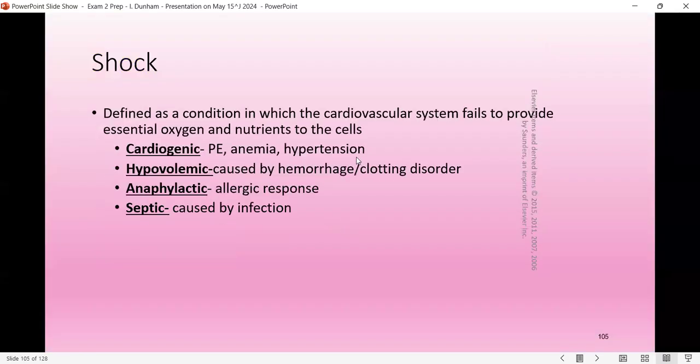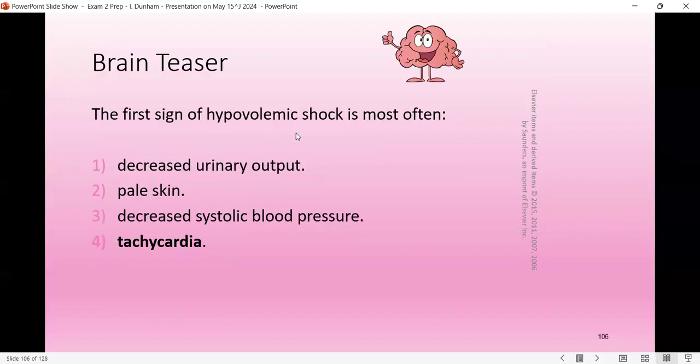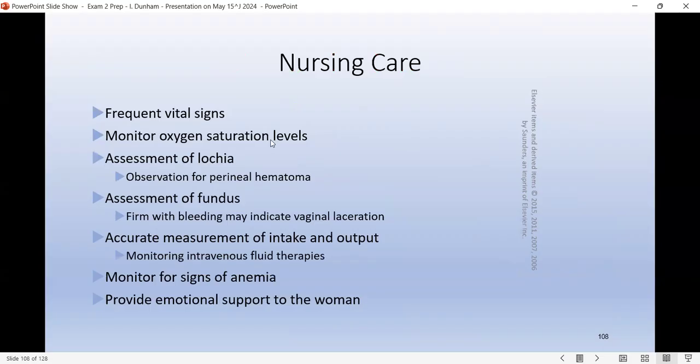All righty. These are just some complications. And we talked about hypovolemic shock already. Remember, the first sign would be tachycardia. This just goes over some nursing care. Remember, with your patient, you have to assess the fundus of the uterus. Make sure it is firm, because with a soft, boggy uterus, she can hemorrhage. I'm going to make sure that I do an accurate intake and output. I'm going to monitor the amount of fluid given to her and make sure that she's getting rid of it.